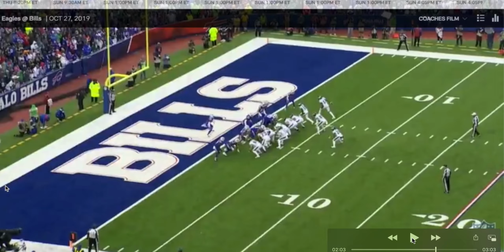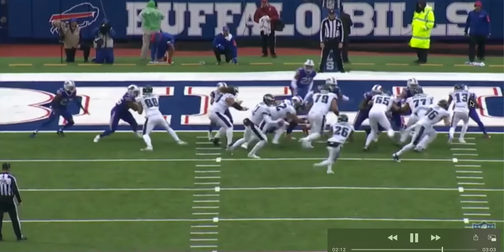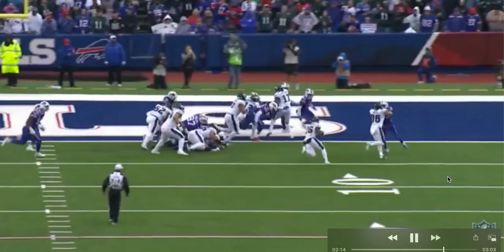And then we've capped this drive with a touchdown off of a little toss to Miles Sanders. Now, the reason this one works is because right here Zach Ertz is going to kick out. He's going to seal the edge. Nelson Agholor is going to block in, and off the corner of your screen, you're going to see Alshon Jeffery seal the edge. And so the hole's right there.